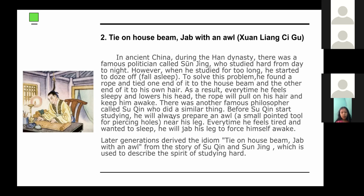To solve this problem, he found a rope and tied one end of it to the house beam, which means kind of the wood on your house that you can hold on. He found a rope and tied one end onto the house beam and the other end of it to his own hair. So as a result, every time he feels sleepy and lowers his head, the rope will pull his hair and keep him awake. So this will enable him to study for extended times.